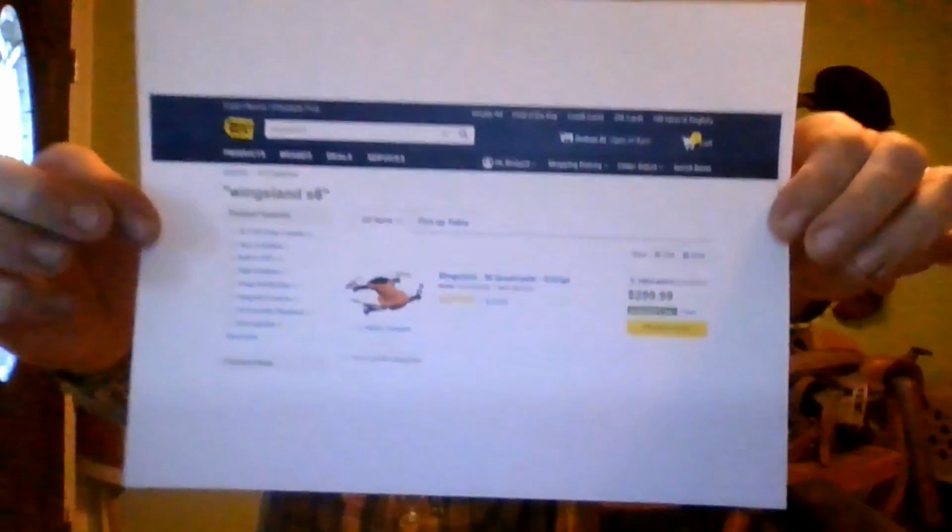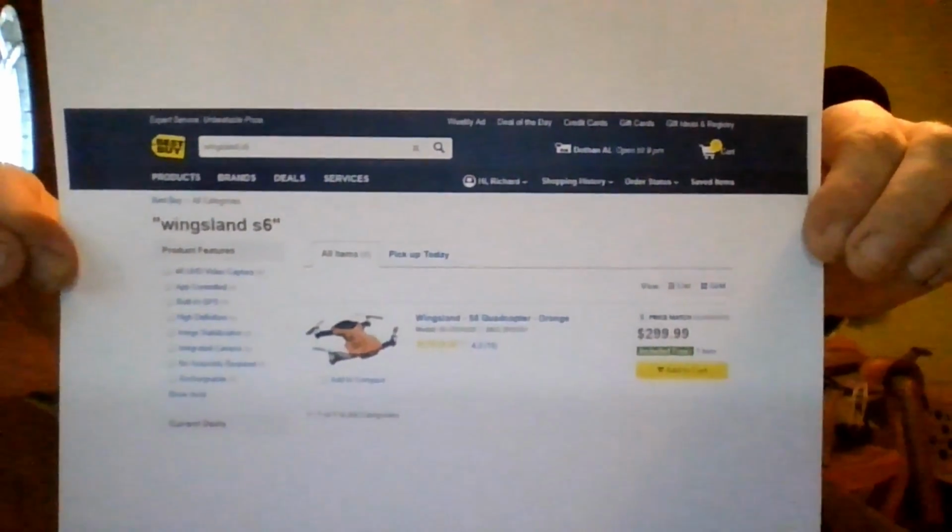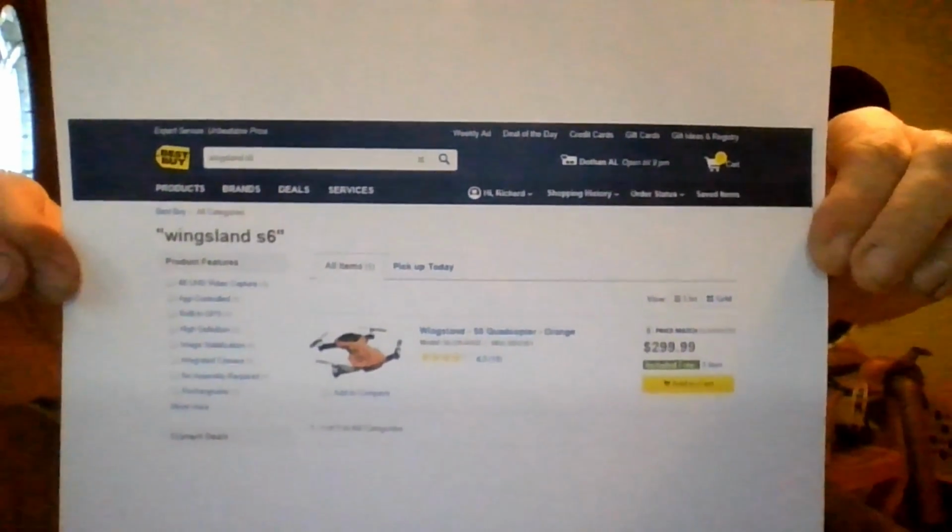This one was at Best Buy. Not just similar, well, similar because it's not the same color. The one B&H that he looked at was yellow. This one that they have at Best Buy is orange. But it's the exact same drone. It is the Westland S6. Exact same capabilities, exact same model, with the exception of the color. The color changes the SKU.